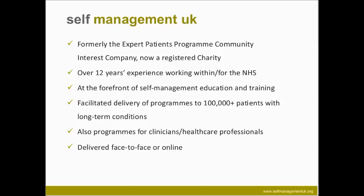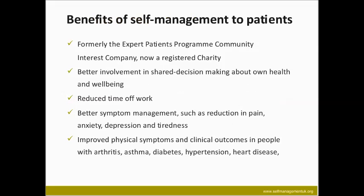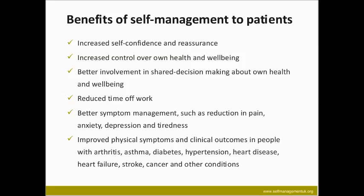So I just want to touch briefly on the benefits to patients, which explains partly why it should be a must-have approach. There's a whole list of benefits here. I'm not going to go through them all in massive detail, but I think there's definitely evidence out there to show that physical symptoms improve, clinical outcomes can also improve. We know from our own research and from other research that patients' quality of life is better. We know that people discovered that their self-esteem and self-confidence soar after our programs.